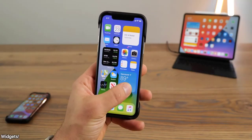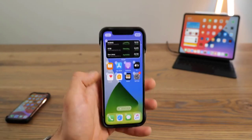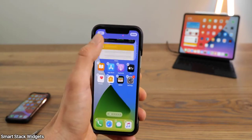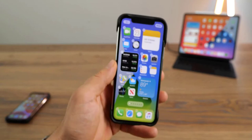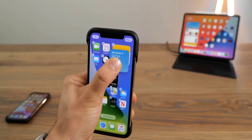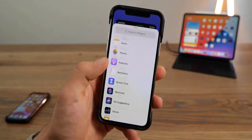I gotta tell you, I never expected this much. It was supposed to be a maintenance update, but we got so many features that we've been asking for the longest time, such as widgets, minimized call screens, a minimized Siri interface, and so much more. So exciting. I installed it on my personal device, and honestly it's been pretty stable. I'm pretty happy with it so far. Let's get to it.